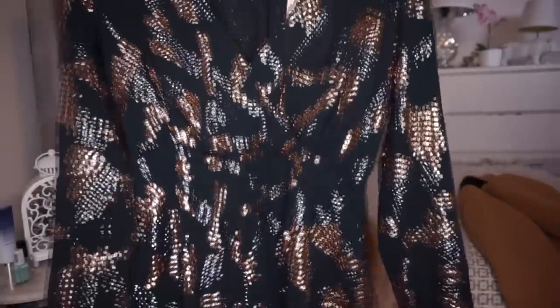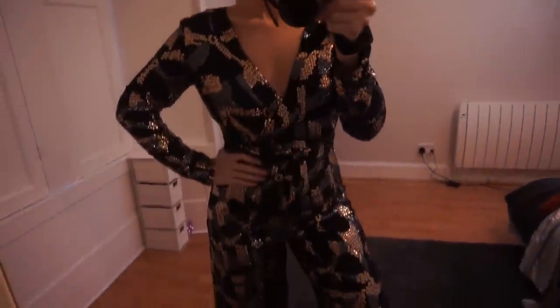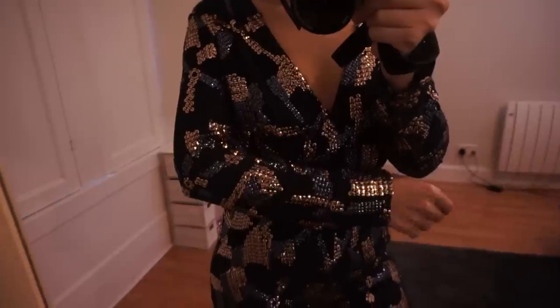And the last item from Miss Selfridge is another jumpsuit. I'm having a jumpsuit moment, of course. It's this one, which is all sparkly and has a lot of these paillettes. How do you call this in English? Sequins. So it's a dark navy blue color with a lot of these sequins on top. And you have this, again, navy blue, but lighter, and gold. And I think that it looks so festive, and again, so sparkly.